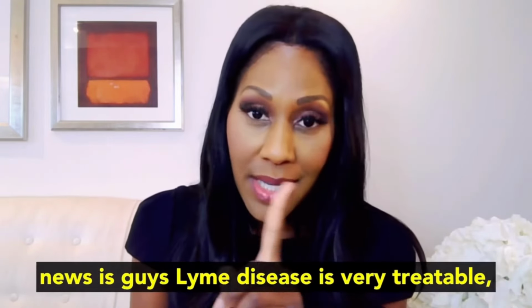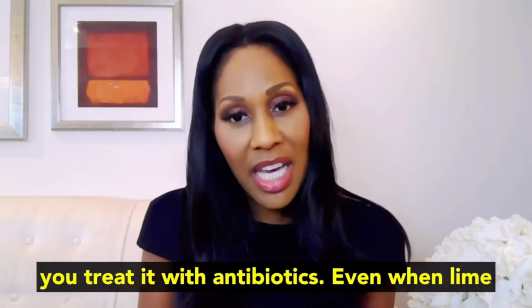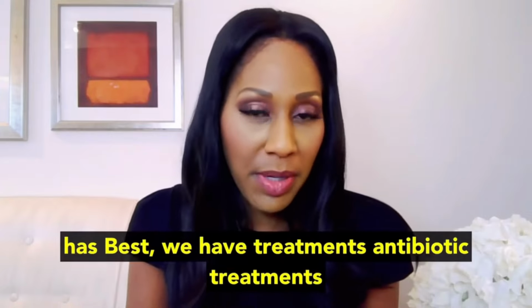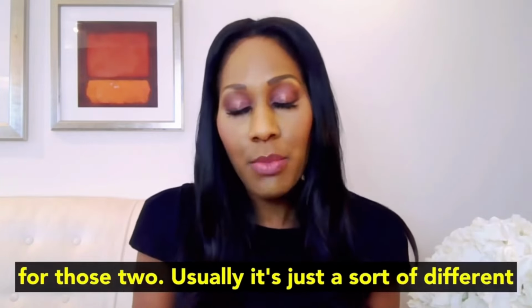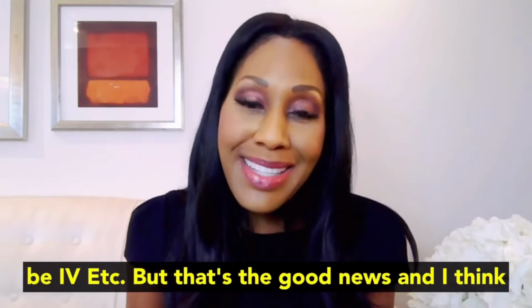Now, the good news is, guys, Lyme disease is very treatable. You treat it with antibiotics. Even when Lyme has progressed, we have antibiotic treatments for those too. Usually it's just a different type of treatment, might be IV, etc. But that's the good news.